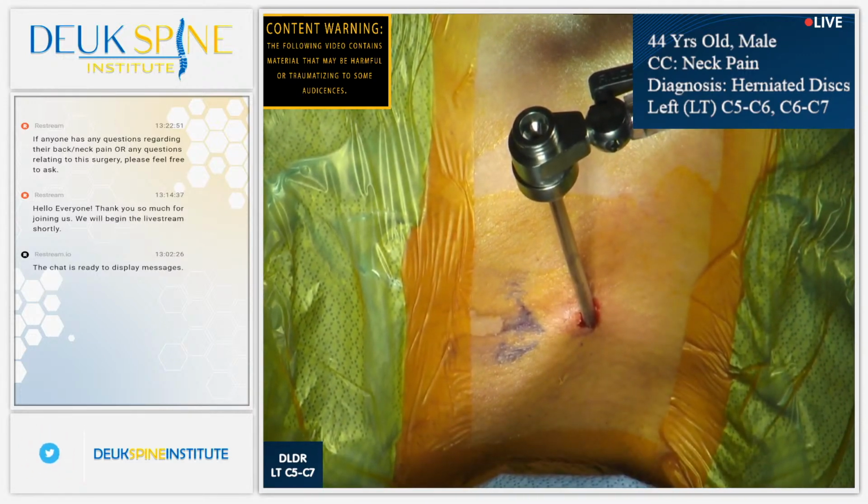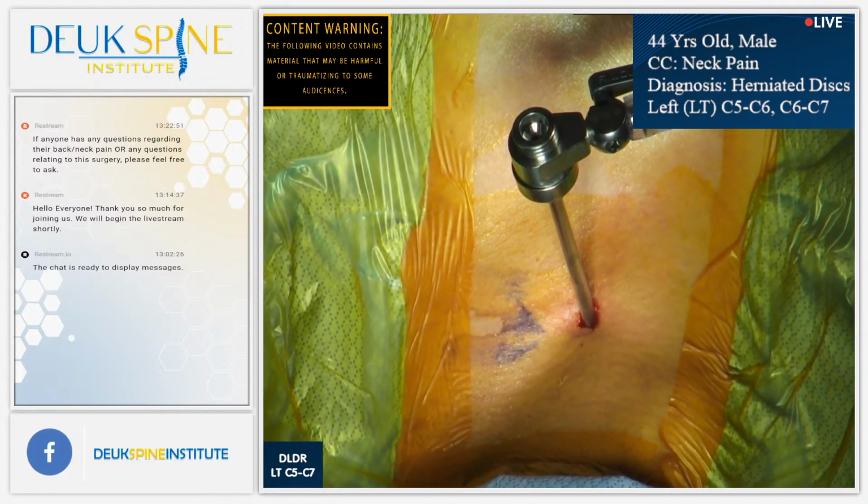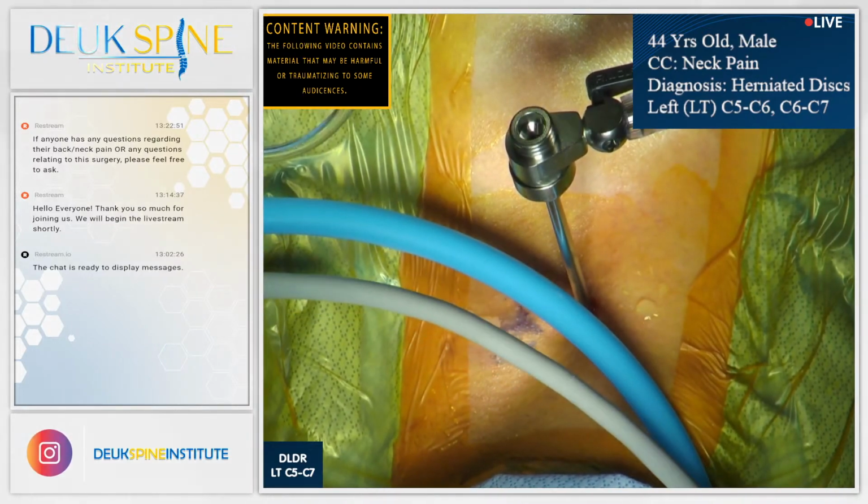Okay, he's going to go home in an hour after his surgery, and his symptoms should be gone. He may have a little numbness, a little discomfort from the surgery overnight, but then that goes away.